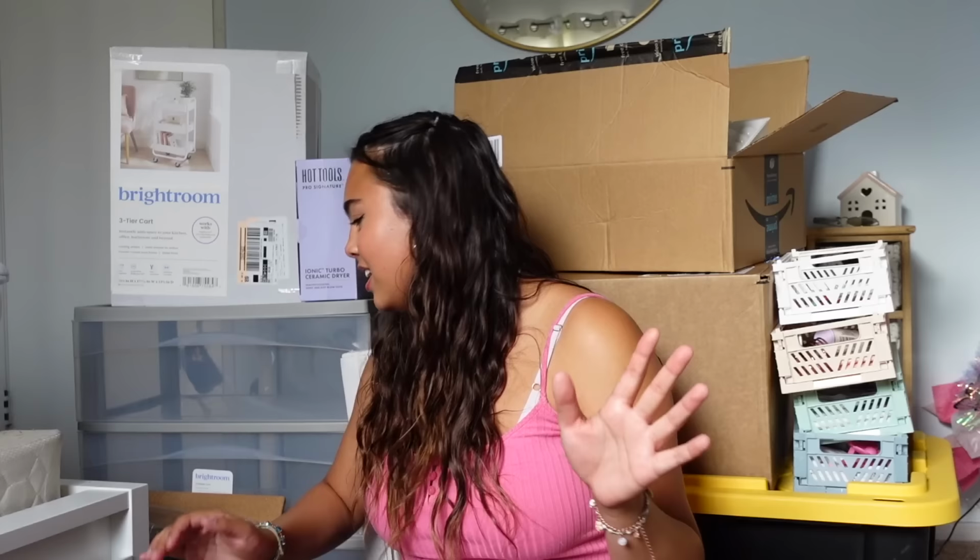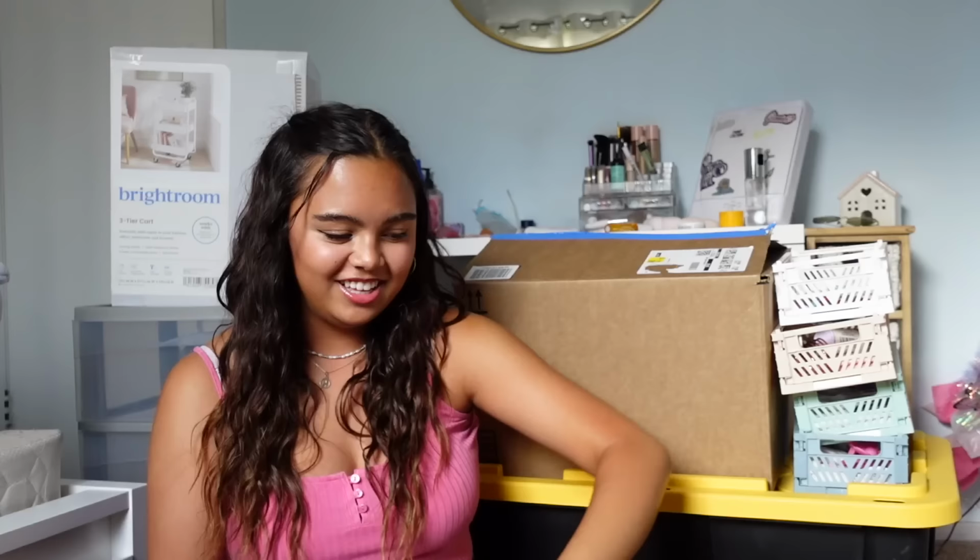Moving on to the Amazon boxes. Starting with this one, the first thing I have in here is this little manicure set. This is from Marshall's, I think, and it just has tweezers, nail clippers, stuff like that, because that is also something that I'm gonna need. I need to be able to do my brows and my nails at college.